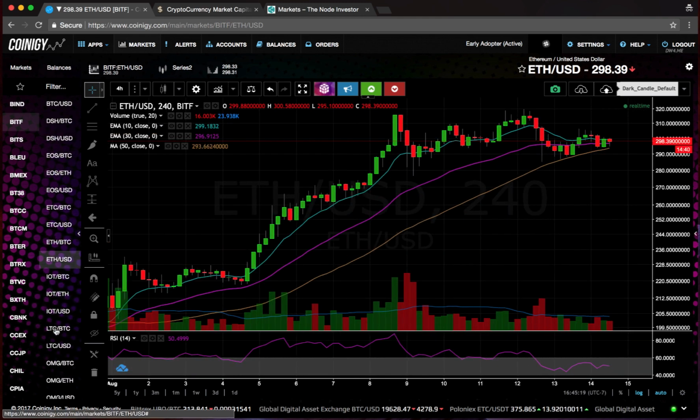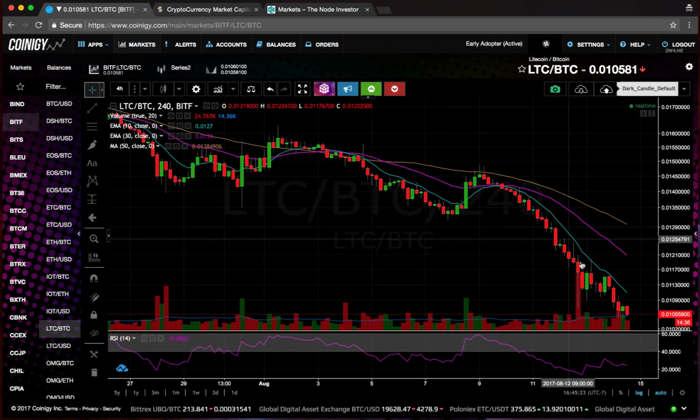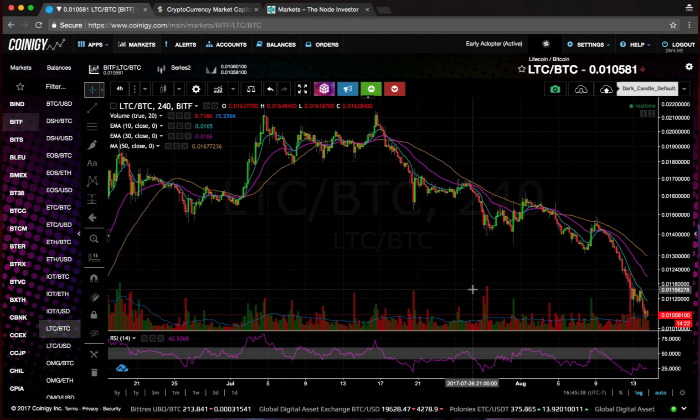Litecoin, let's look at Litecoin. That one also has been versus BTC just really getting hammered. It feels a little extended to the downside here, meaning a little washed out. And so I would not be surprised to see the Litecoin BTC chart snap up a little bit here and maybe Litecoin have a little run. But just incredible to see how steep this has fallen here recently.